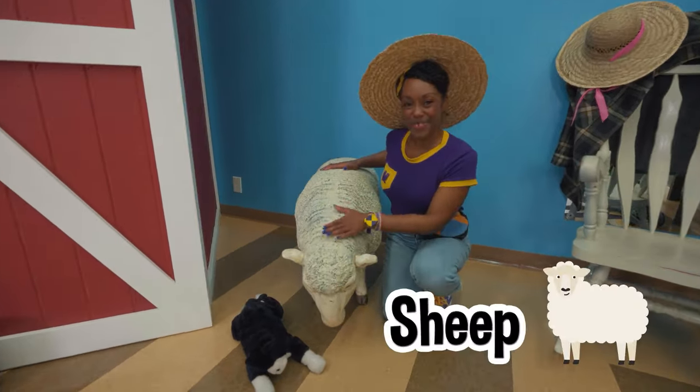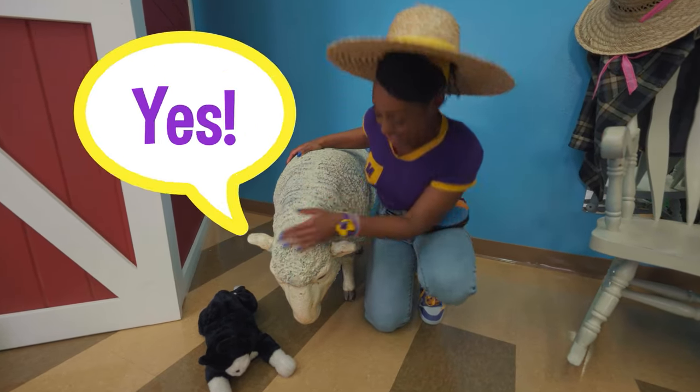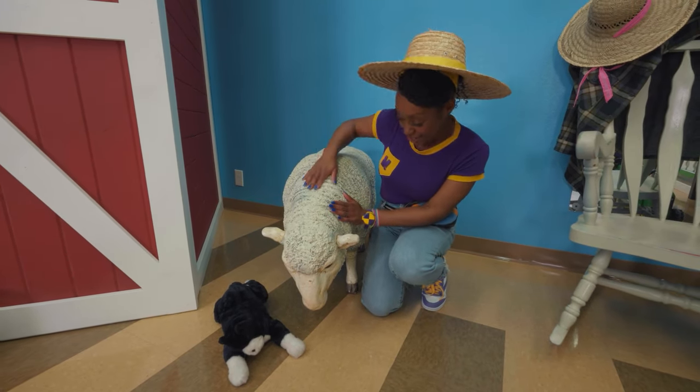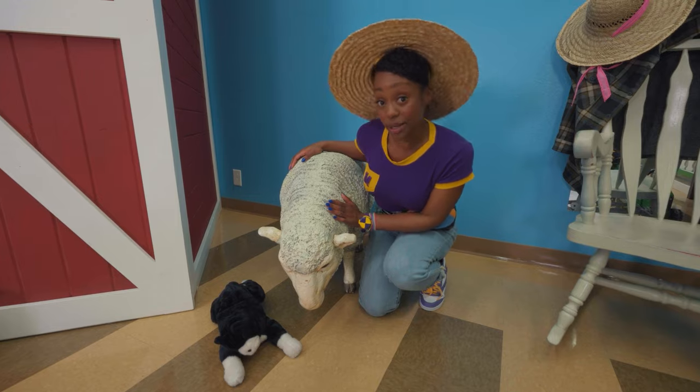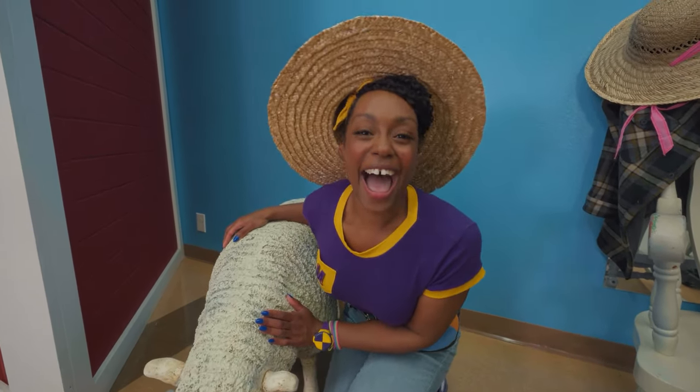Hello, sheep. I'm Meekah. Nice to meet ya. Would you like some pets? Okay. Wow, you're so soft. Do you know what sound a sheep makes? That's right. Baa, baa.